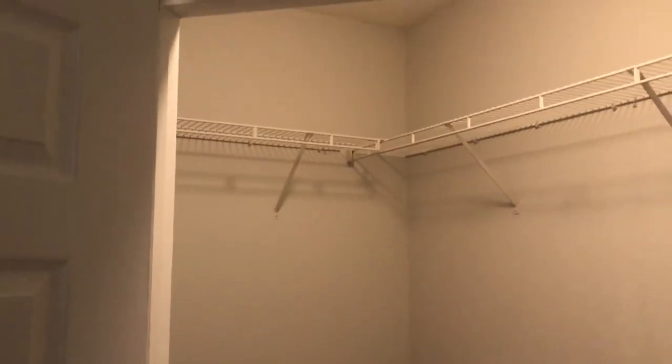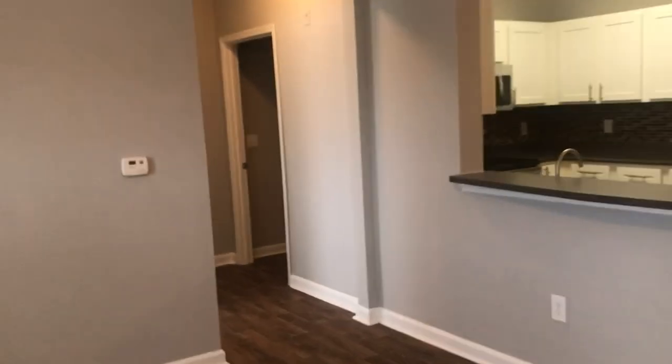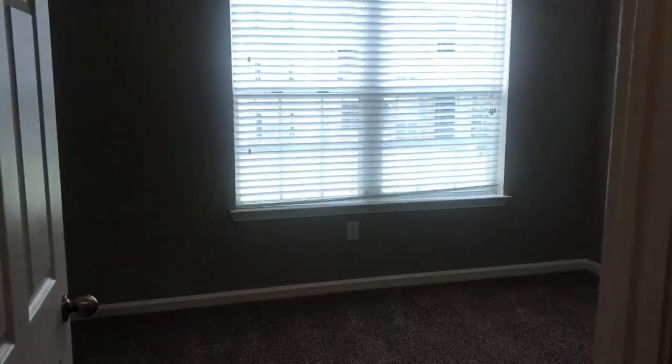Here. Can accommodate most wardrobes, I would think. All right. Now, across the living room, this is more of a roommate style floor plan. Can accommodate most family or non-family.